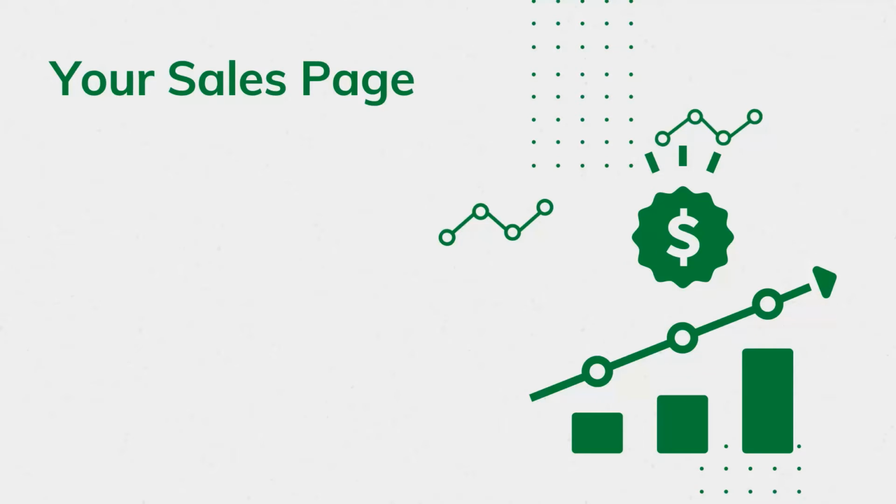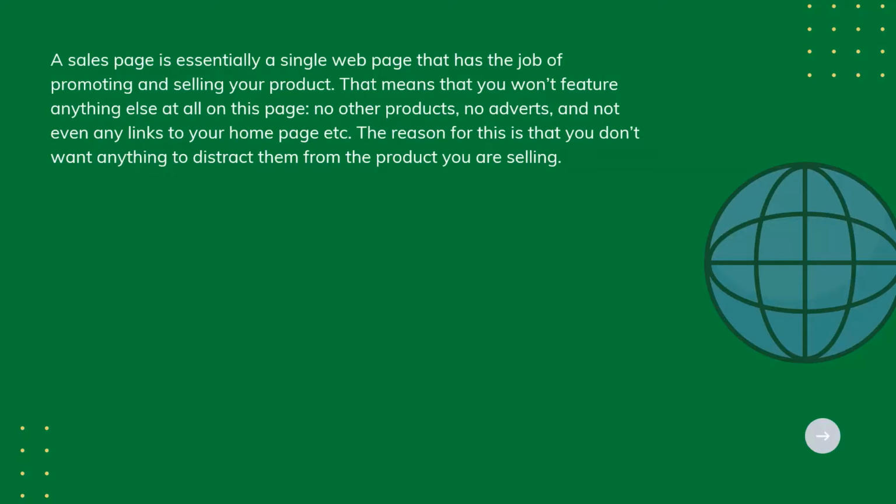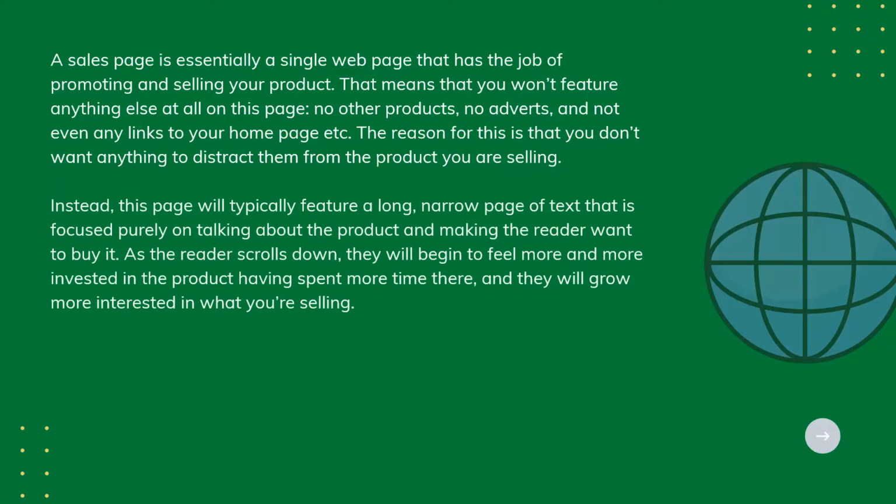Your sales page. A sales page is essentially a single web page that has the job of promoting and selling your product. That means that you won't feature anything else at all on this page. No other products, no adverts, and not even any links to your homepage, etc. The reason for this is that you don't want anything to distract them from the product you are selling. Instead, this page will typically feature a long, narrow page of text that is focused purely on talking about the product and making the reader want to buy it.